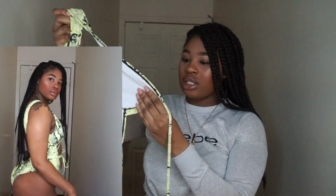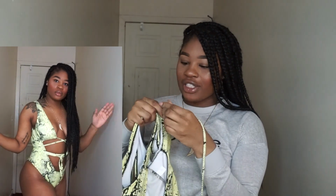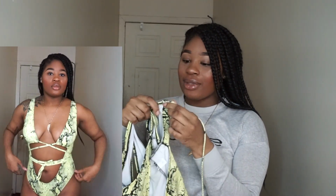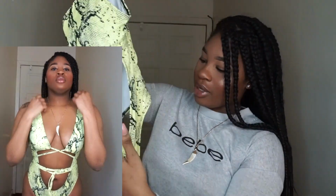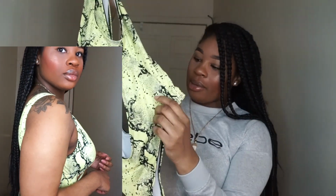The material doesn't seem really that, I'm lying. I was getting ready to say the material doesn't seem that cheap to me, but now that I'm looking at it more, it definitely does because the thread is coming out in certain places. But I mean, it's a $20 bathing suit. You can't really be upset with the quality.